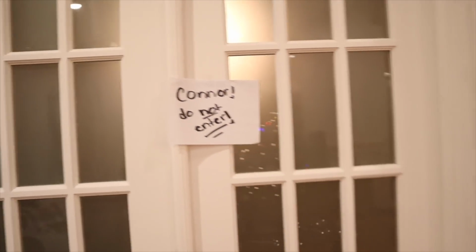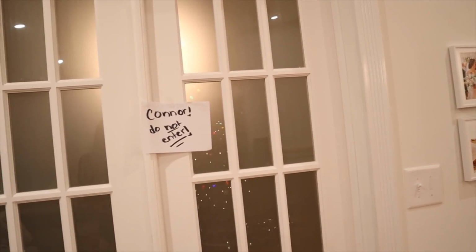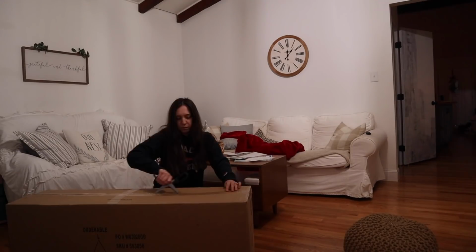Connor, see the sign? Do not enter, okay? Connor was trying to crack my back and it just really freaks me out.